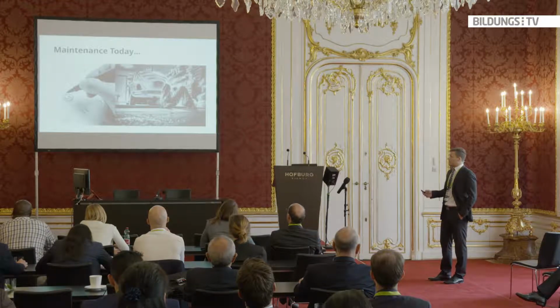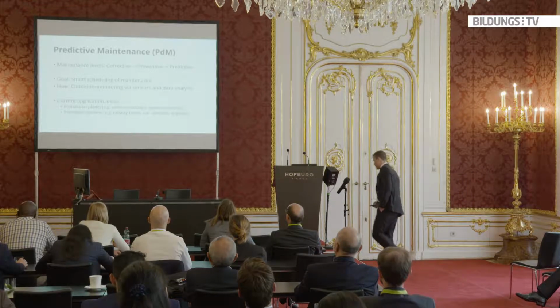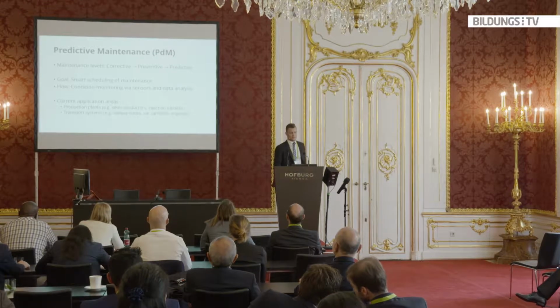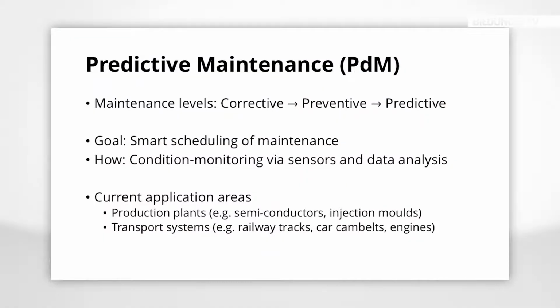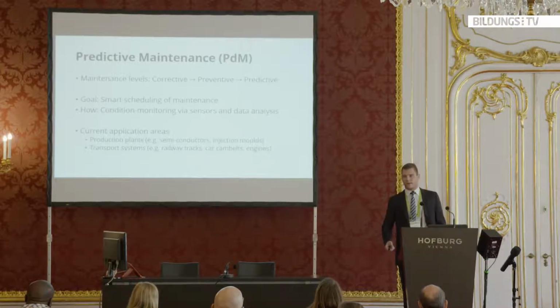Therefore, this should be the motivation for a smarter way to do maintenance. In order to introduce you to the topic of predictive maintenance, we should clarify the 3 levels of maintenance which are known in research. The first one is corrective maintenance, or as we also call it, break-fix maintenance. So if something breaks in your system, be it a transport system or an industrial plant or something else, you fix it. The second level is preventive maintenance, which is the very thing we just saw on the first slide. So you do something in order to prevent an outage or a breakdown from happening.